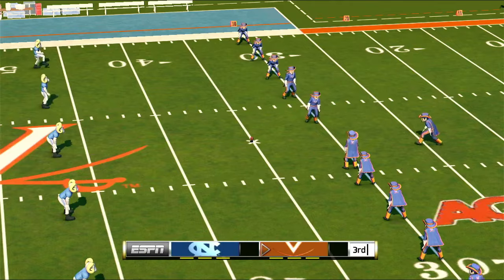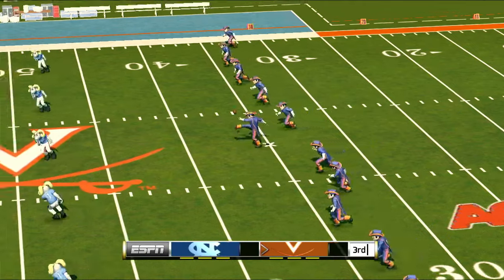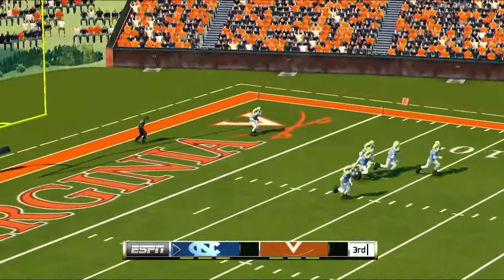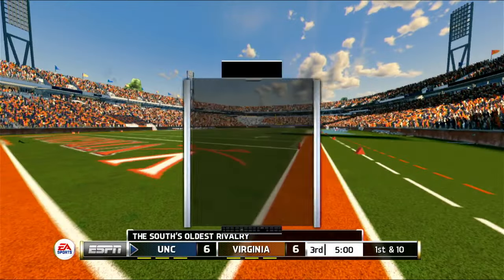Heading into the third quarter now. Tie ball game. We're set to resume play. He kicks it off, and he got all of that one. And it goes into the end zone, down for a touchback.